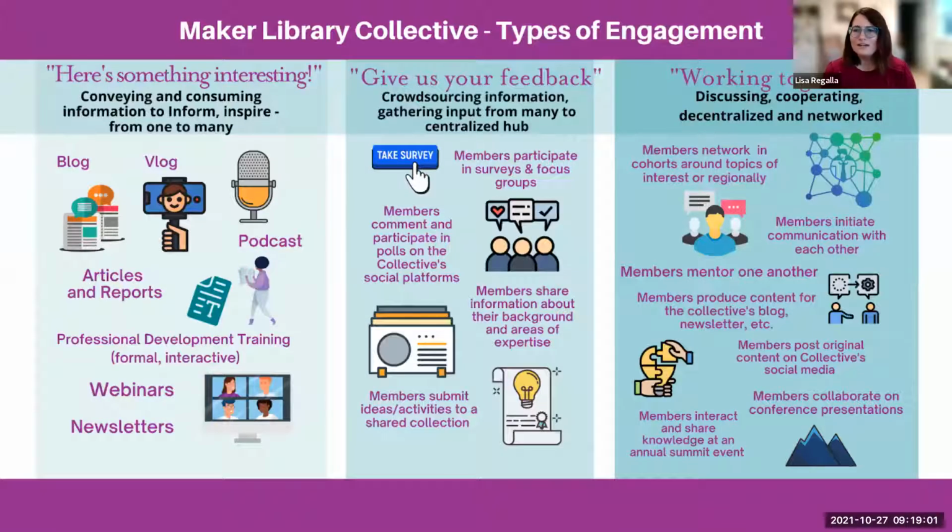So this is our slide on types of engagement. So here we go, all those ways to stay engaged. This is just some ideas of ways that the collective might be serving a group of library makerspaces. There could be, hey, here's something interesting, right? I just want to share something, this great blog, or here's this podcast, or I read this great article, or here's a webinar you might want to join, right? And this might be information that people are just coming on to get inspired and to join in on. Then there's going to be a part that's about giving feedback, right?